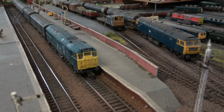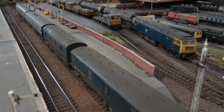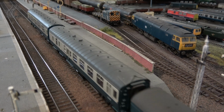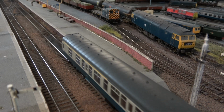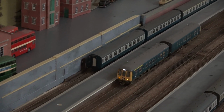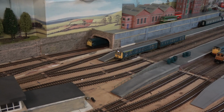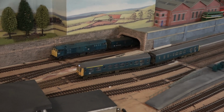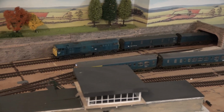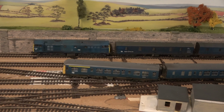Let's travel back down the line on the first passenger of the day, also conveying some empty parcel vans from an overnight service. A minute ago I said that the branch line was a little bit confusing because it's 2 individual single lines. Now I'll just flick the map up again just so you can see, and then we'll see a DMU departing from Mediumsteed onto the single line and running parallel with the service that we've just left Walsey Bay on. So although these trains look like they're going in the same direction, they're not. They're going in the opposite direction to each other.